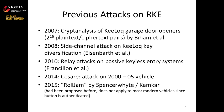A different line of research are attacks on so-called passive keyless entry systems. These are the keys where you do not have to press a button anymore. They are vulnerable to relay. Then in 2014, we saw a few attacks on actual vehicles. One was an attack by Cesare on vehicles from around 2000 till 2005 based on some mathematical techniques. Later, last year, there was the RollJam attack, which is based on a combination of intelligent jamming and replaying. However, in the cases that we'll talk about, this will not apply since the button function is actually authenticated, so it's included in the cryptography. If you eavesdropped a close signal, you could not turn it into an open signal in our cases.